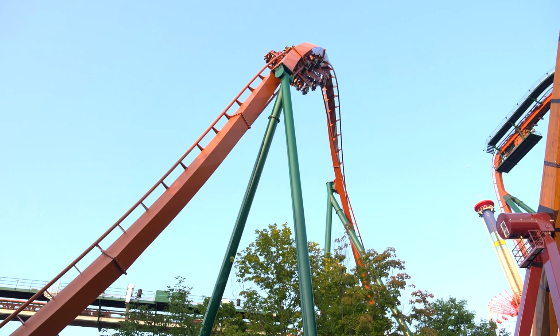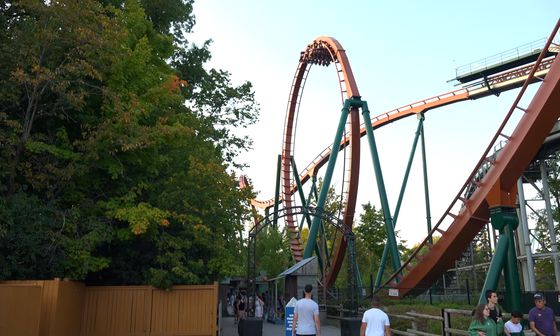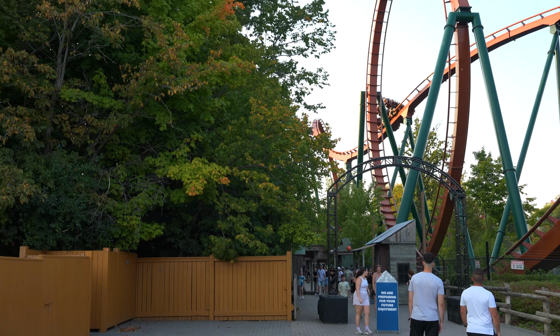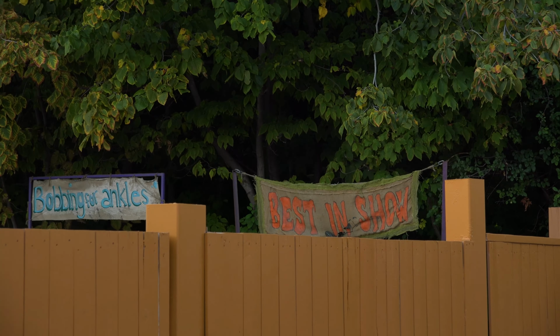Another scare zone is in progress, and that is, of course, Trick or Treat Street. I do really, really love that the park relocated this scare zone and expanded it. Yeah, I think that it works a lot better along this pathway. And yeah, there are a few things back here.